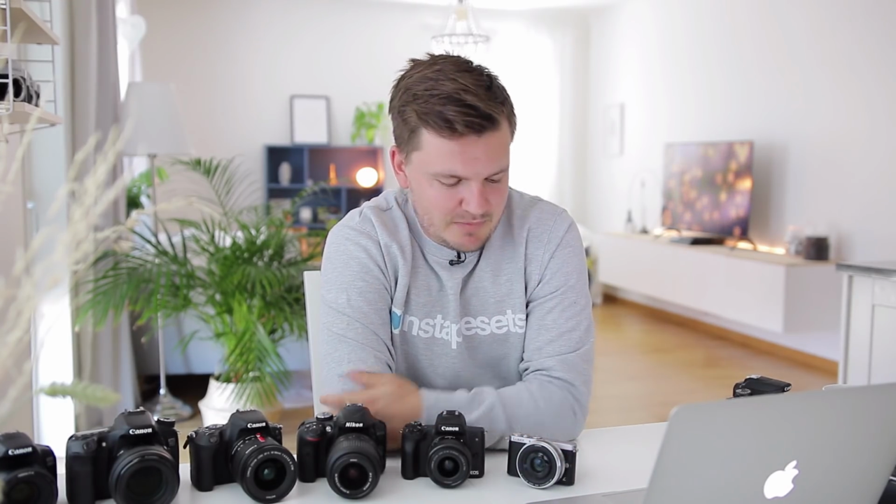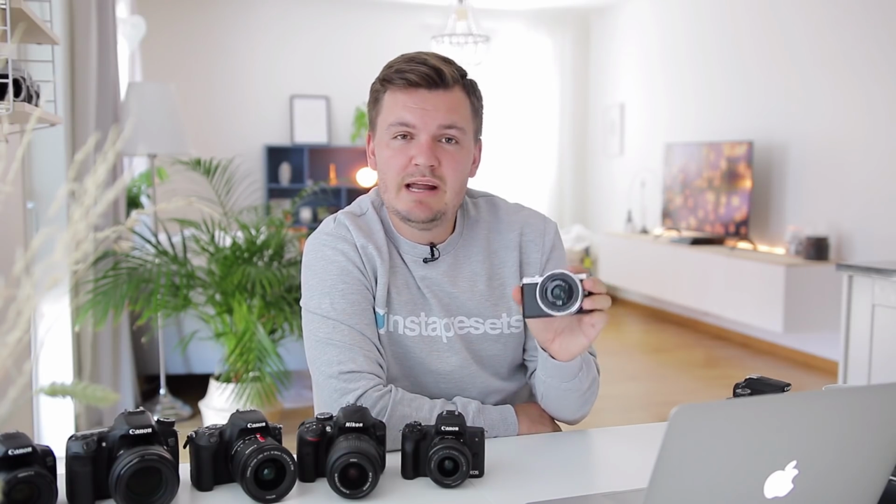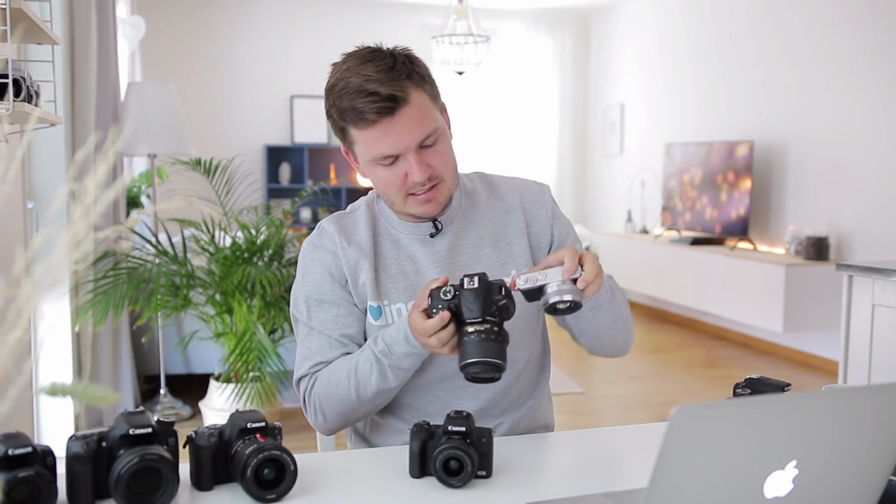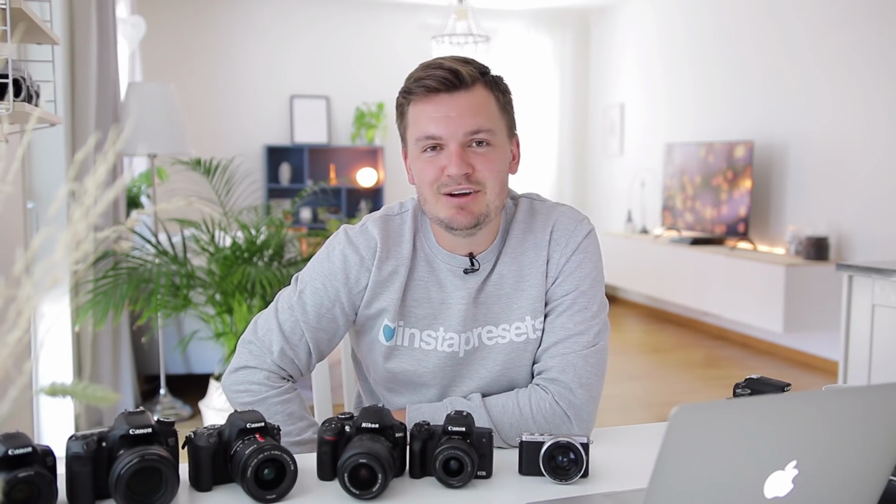You can also look at something like the Panasonic GM1 or the GM5. These are great smaller cameras. You can really see the size difference of a GM1 versus the Nikon camera here, or even the Canon cameras. These ones are a little bit harder to find, but you could definitely take a look at them on places like eBay and Amazon. So there you go, guys. They were a couple of cameras under $800, or roughly around $800. Hopefully I was able to help you even just a little bit.